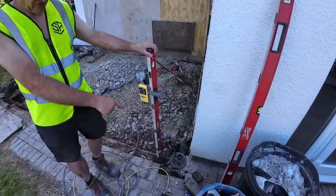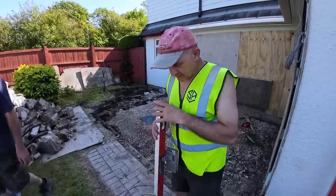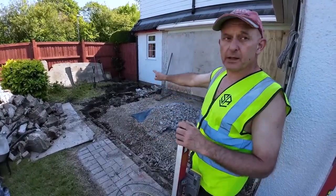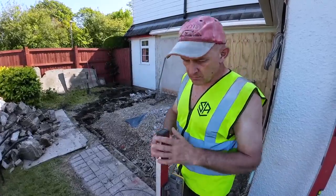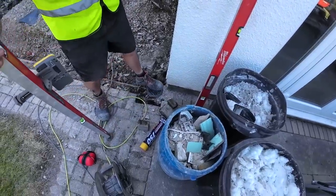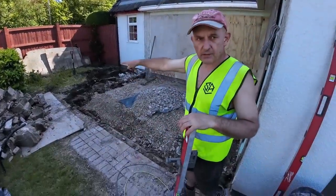So there you go, that's 50mm lower than that. So the water has to climb up 50mm, then up another, so it probably has to climb up 100mm in the middle to get up the hill, and then climb back down at the other side to go out the gully at the other end. So I don't understand why that doesn't flood, because the water should be up here to get down. And we've checked along, there's no other outlets along here.